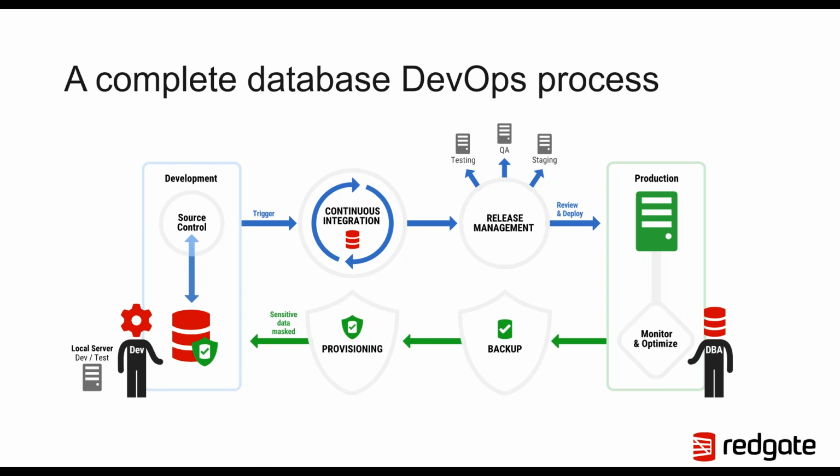And that's why we have this new diagram here, where backup and provisioning are now included to create that cyclical process. So backing up our data to ensure we can preserve the data, and hopefully all of you out there are already doing this, and provisioning and masking sensitive data to ensure the protection of our data in non-production environments, which is what we are going to focus on as part of our demo today in this webinar.